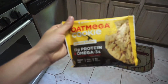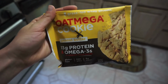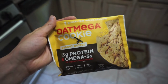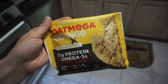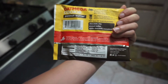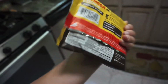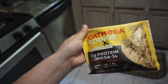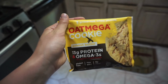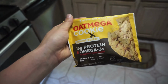It's pre-workout. I'm going to have one of these. These are new. They're omega cookies. It's grass-fed whey protein, so it also has the omega-3s in it, which I like a lot. These are really good on leg day because there are like 40 grams of carbs in it, but it also has 13 grams of protein, which is perfect before a workout. The peanut butter is definitely my favorite so far. They also have chocolate chip and white chocolate macadamia. White chocolate macadamia was pretty good, but definitely try these out. They're mad good.